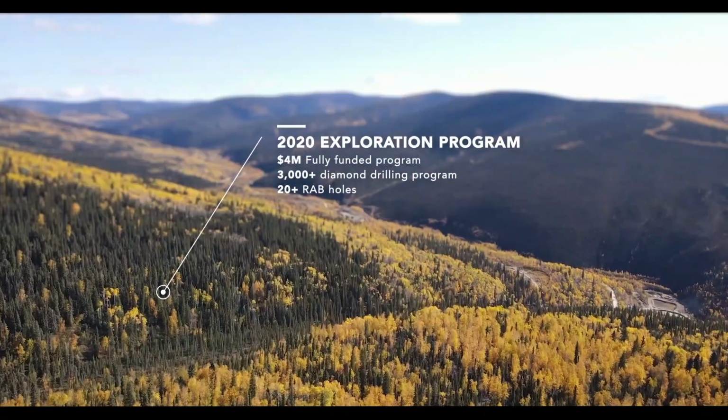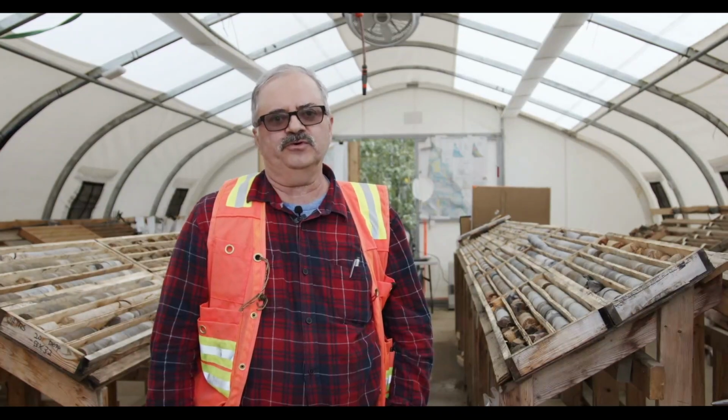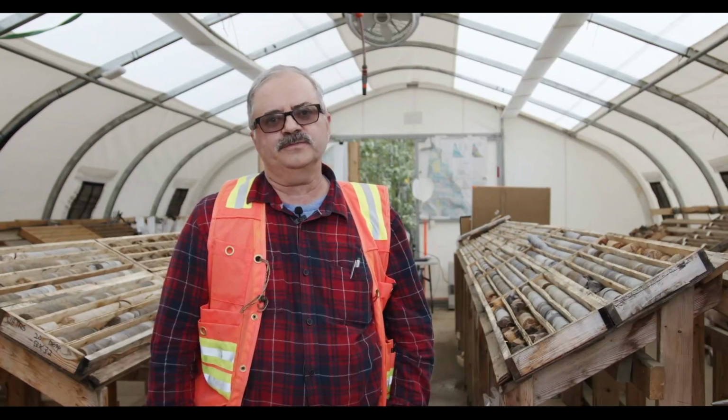We've got about 20 RAB holes planned. That's rotary air blast drill holes. We did a big trenching program on one project called JPR. So that was another good chunk of our work this year.